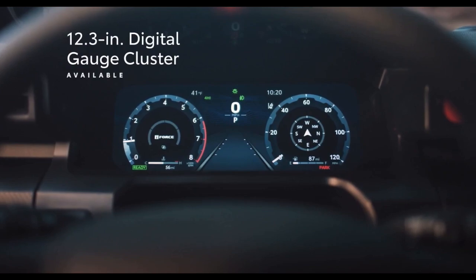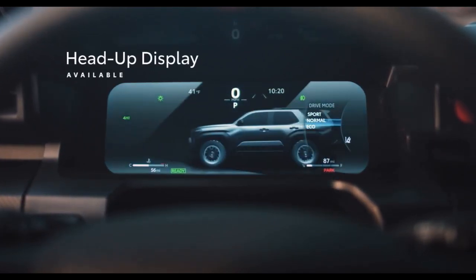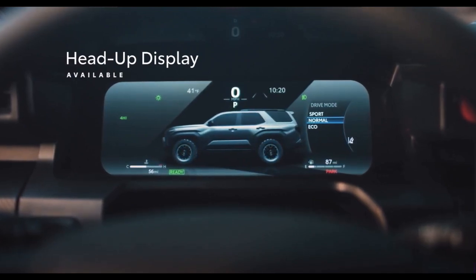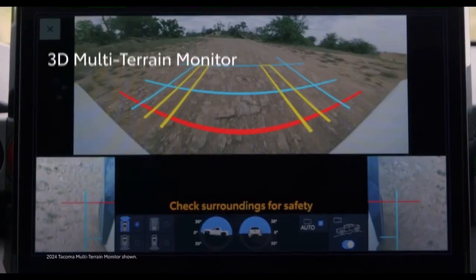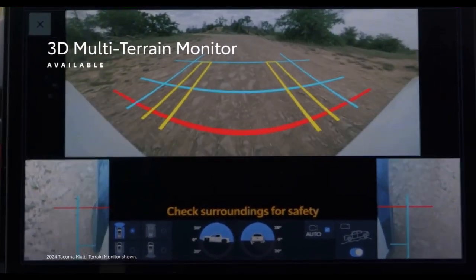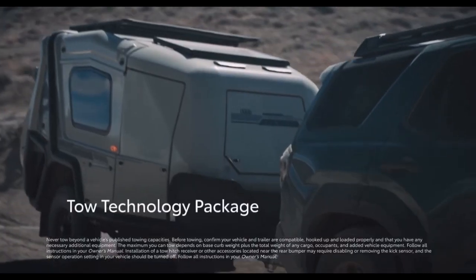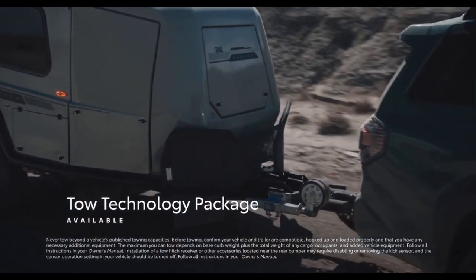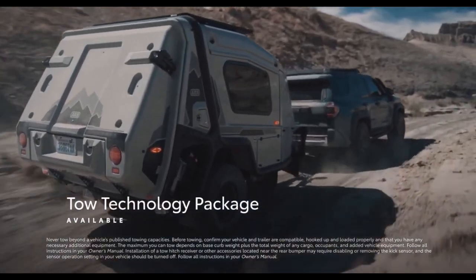For instance, an available 12.3-inch digital gauge cluster and an available head-up display puts key information right in the driver's line of sight, reducing the need to take your eyes off the road. Meanwhile, the available 3D multi-terrain monitor helps show what's around the vehicle when off-roading. Plus, the available tow technology package makes it simple to make use of 4Runner's 6,000-pound max towing capacity.